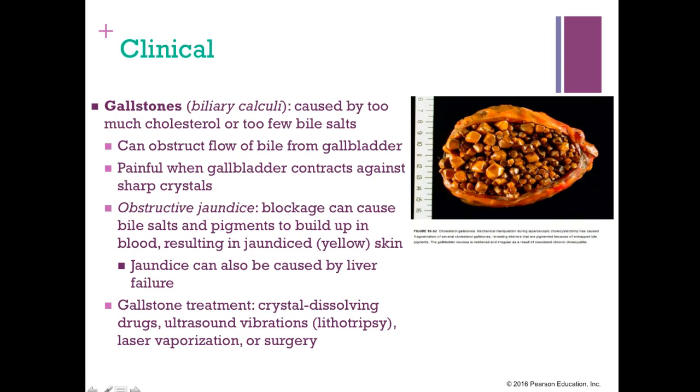So a clinical application here is, you may have heard of people complaining about gallstones or biliary calculi. And this is caused by too much cholesterol or not having enough bile salts within their bile. And so this can obstruct the flow of the bile from the gallbladder into the cystic duct, and it is very painful when the gallbladder is trying to contract and move those gallstones into the cystic duct.